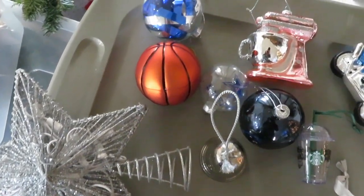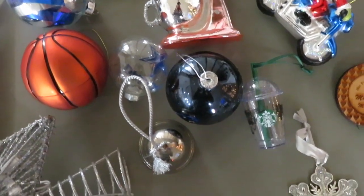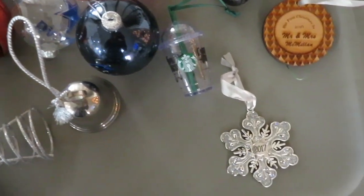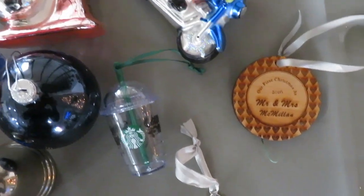These are all our family specialty ornaments. I did a close-up of these because I actually took a break and had the kids come put their ornaments on the tree, and my husband come put his ornaments on the tree as well.